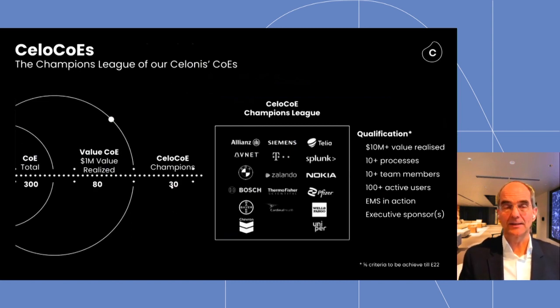What we are seeing across our customers is that COEs play a crucial role. Currently, we have more than 300 customers with the Center of Excellence in place. We have more than 80 customers with the Center of Excellence, which has allowed this organization to realize more than $1 million of measured value.